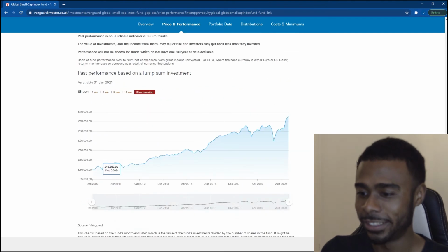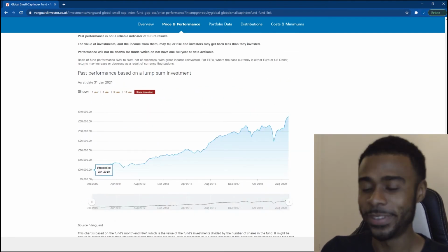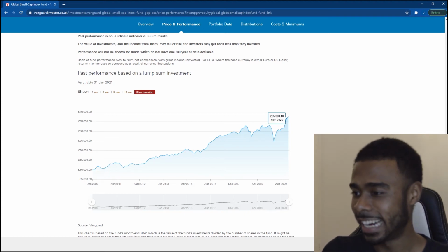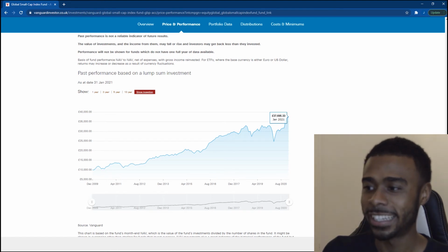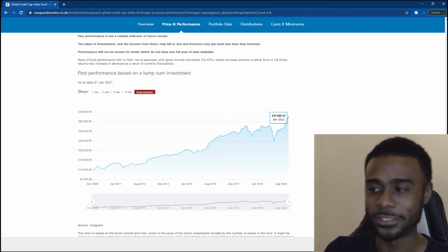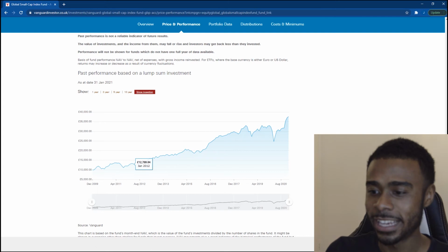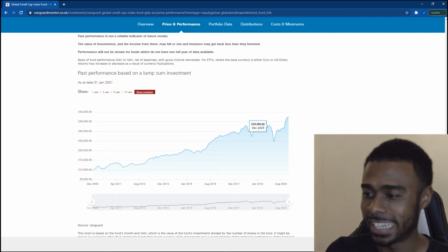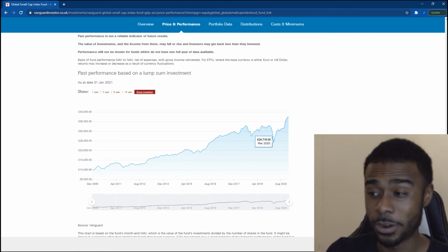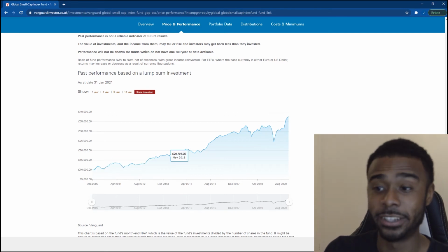So if you were to have invested a lump sum in January of 2010 of £10,000, actually at this current moment in time, as of January 31st of 2020, that would be £37,695.33. So as we can see, a nice steady rate of growth. And even though there are dips here when you have certain corrections in the market, for example, this was March last year, the market just tends to do its thing and continually go up anyway.